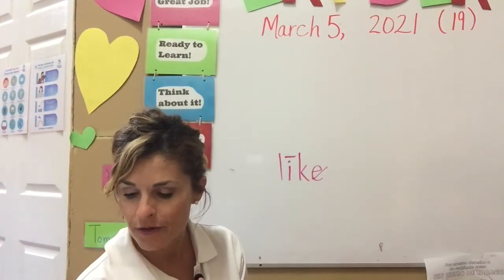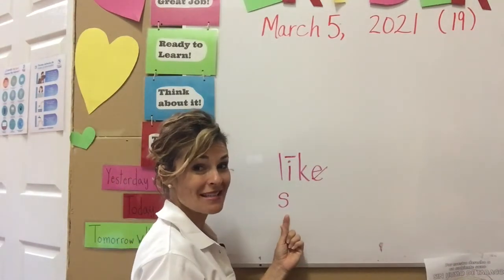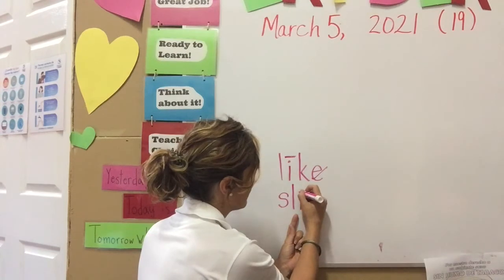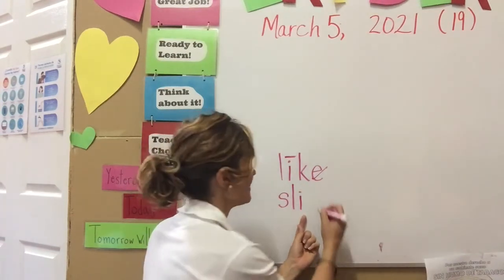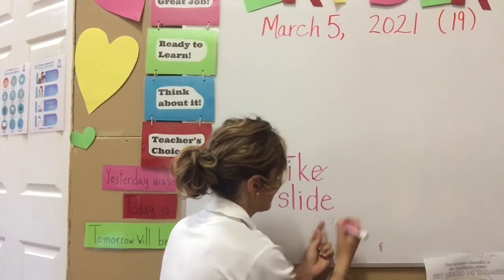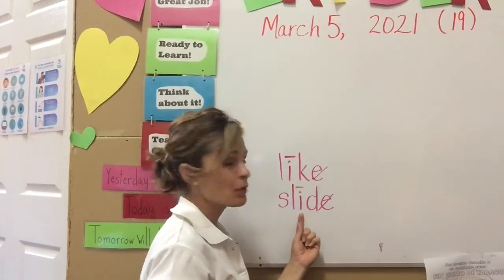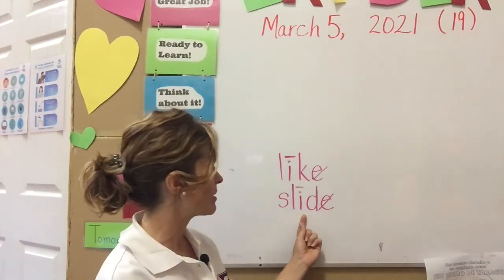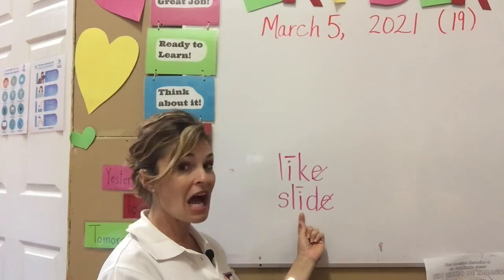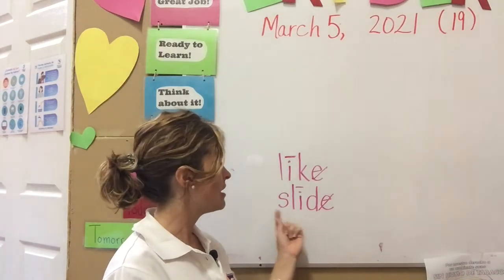Let's do one more together. Are you ready? That's right, it's the letter S. L. I, very good. D, very nice. And finally, E. Again, the E is silent, and the I is the I we're talking about today, like in Ilex Ibex. S plus L, sl, sly, and now add the D of the letter D. Slide.